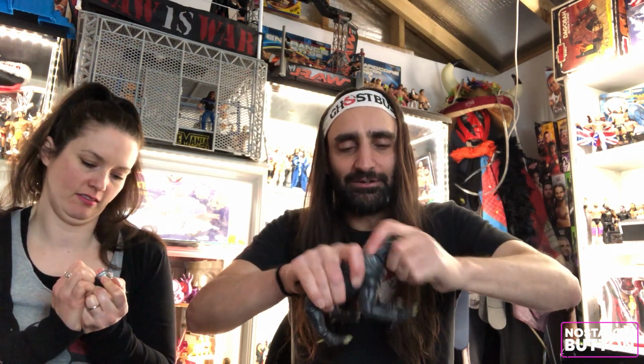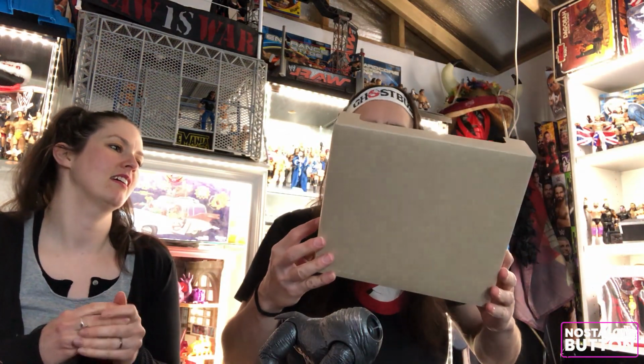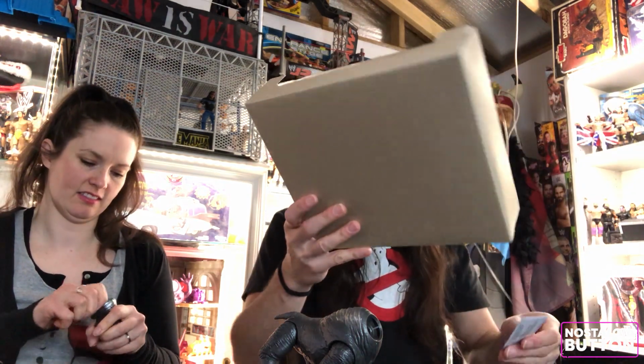How anticlimactic! We were so excited, and then you take this off, the ball joint comes out. So now we've got two of the same Terror Dogs still, with a head, with no ball joint. Is there a ball joint in here? No ball joint. So, I might have to read the instructions. Well, we're not going to struggle with this any longer. Thanks, Hasbro.